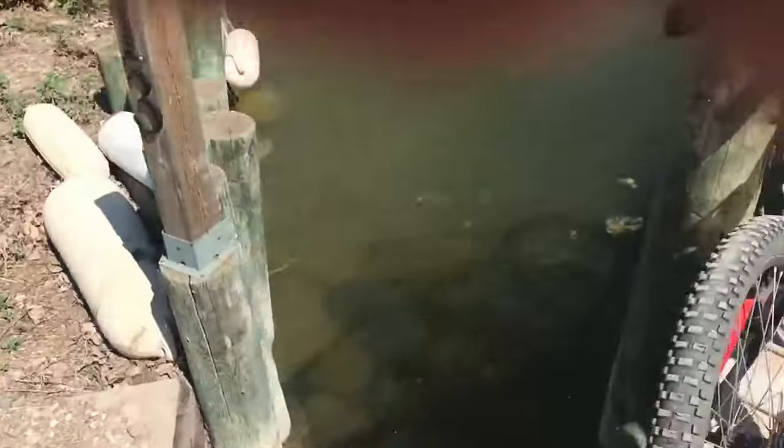Ooh. Yeah, I think you can see this. I've never seen it quite this clear, especially in here. You can see down 10 feet. I don't know how well it shows up on the camera, but it sure is clear.